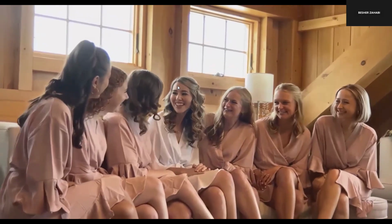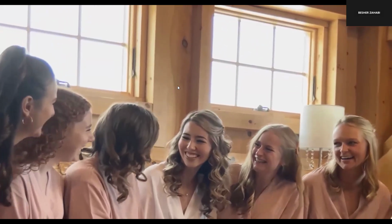All right, so right now we're in the bridal suite, and the iPhone has terrible dynamic range. And so windows and stuff are really, really nice, but to have a window and your subject inside is a little rough. So I'm going to try to avoid the windows as much as possible.